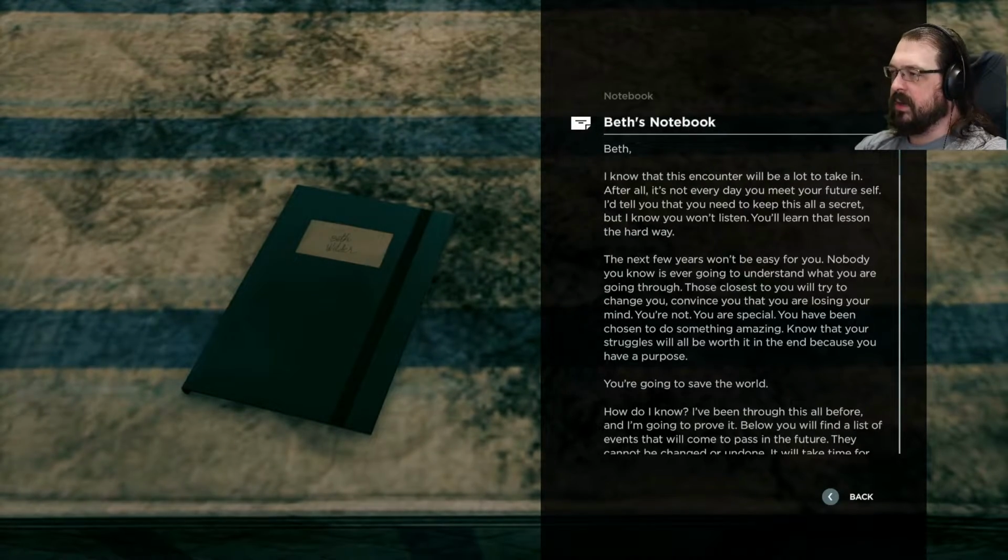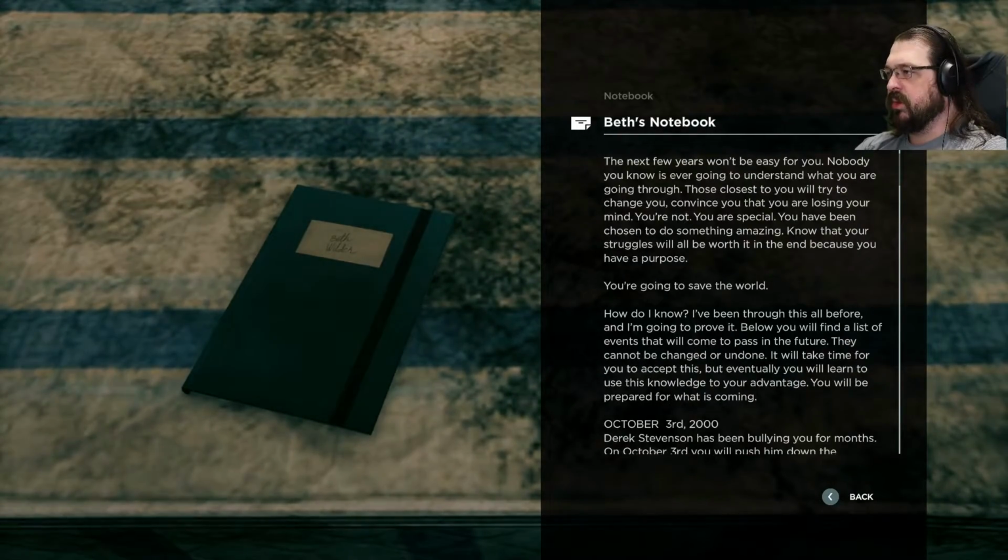Beth, I know that this encounter will be a lot to take in. After all, it's not every day you meet your future self. I'd tell you that you need to keep this all a secret, but I know you won't listen. You'll learn that lesson the hard way. The next few years won't be easy for you. Nobody you know is ever going to understand what you are going through. Those closest to you will try to change you, convince you that you're losing your mind. You're not. You are special. You have been chosen to do something amazing. Know that your struggles will all be worth it in the end because you have a purpose. You're going to save the world.